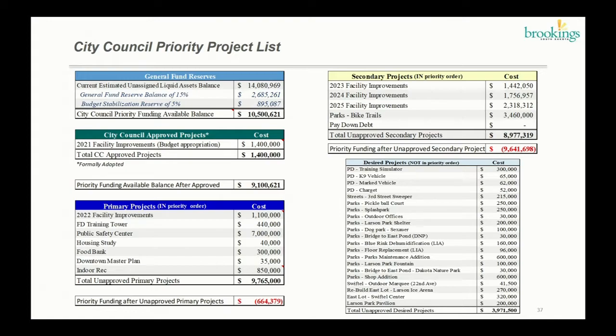That's the unassigned reserves that we're currently estimating that the city has. We take out our operating reserves dictated by our G&A policy. At the end of the day, we're left with $10.5 million to fund the City Council priority projects. The table right below that shows $1.4 million of approved projects by City Council. These are the facility improvements that came from the McKean Street study. If we factor that out, we end up with $9.1 million available to fund our primary projects.